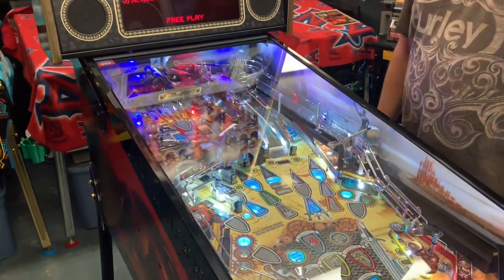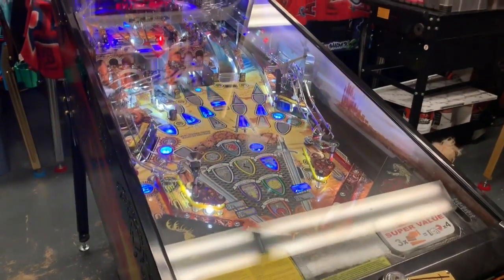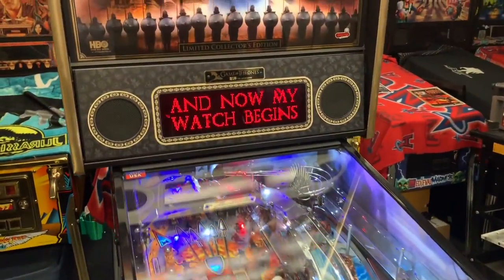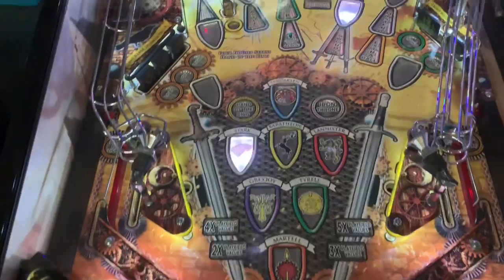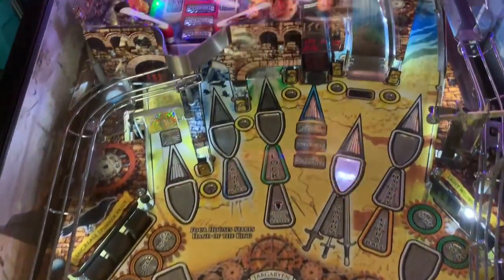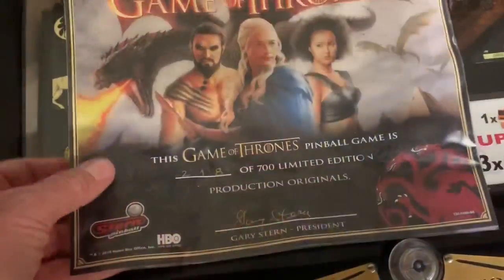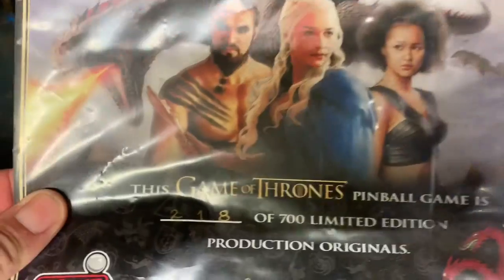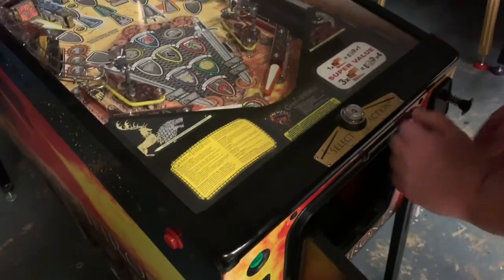What's the latest? I have to look. 1.6, I think. Is it set at free play still? It must be. Yeah, it is. Certificate signed by Mr. Gary Stern. No, that's not for you. Move. 218. Okay, let's lift this bad boy and see what's under the hood.